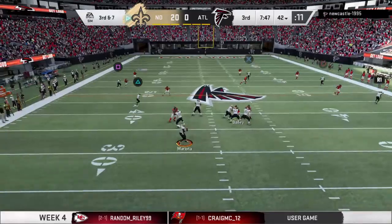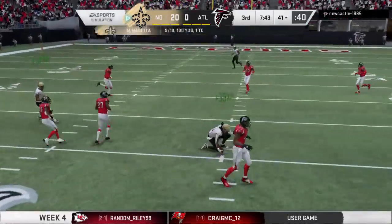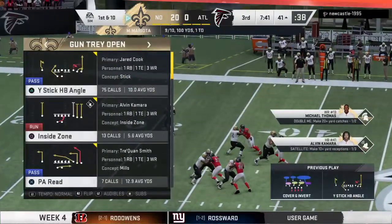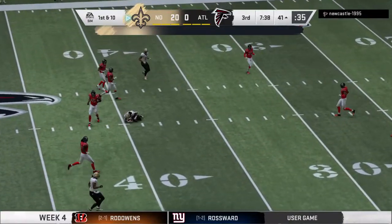From the shotgun, it's Mariota. That's complete to his running back, Kamara. And that's going to be good for another first down as the tackle's made at the Falcons' 41-yard line.